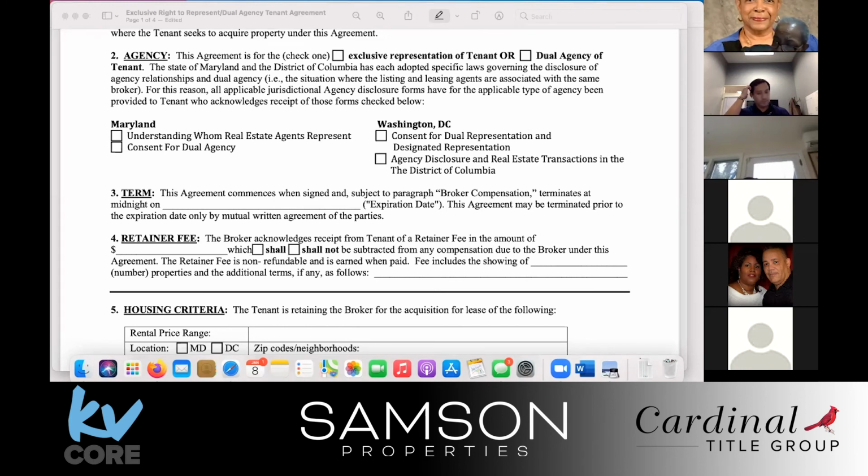For example, in the Maryland Realtors exclusive right to represent the buyer, they have that box on the very first page where you are supposed to describe what the buyer is looking for. So a description of what they're looking for, if it's unimproved land or something like that, would go there. Okay.